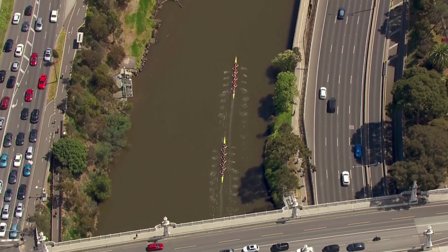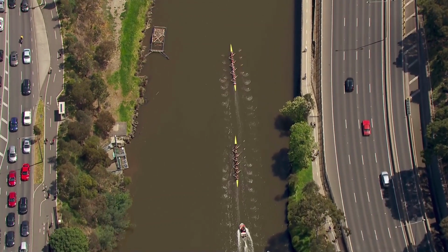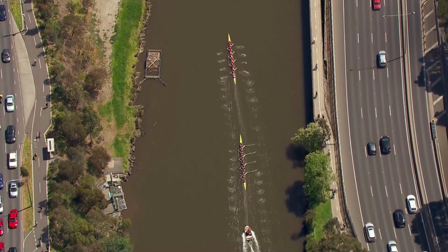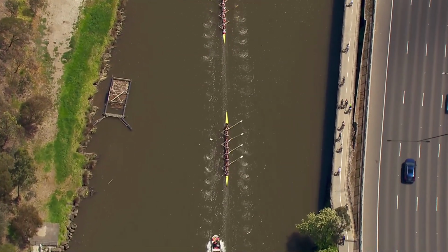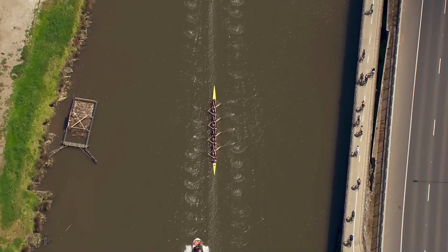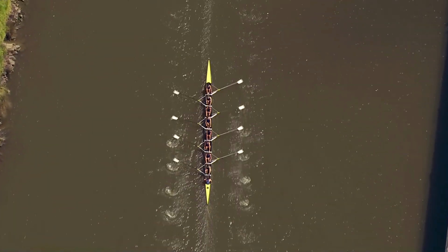As they move underneath the Church Street Bridge, which links Church Street in Richmond to the famous Chapel Street in South Yarra here in Melbourne, about 2 and a bit boat lengths, the margin at the moment to Sydney University. So as you can see now, the boats have lined up. They're basically rowing along the same line.